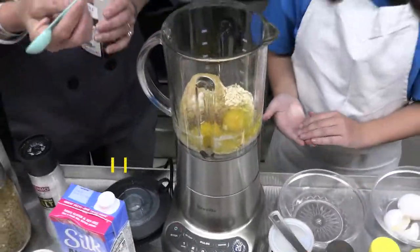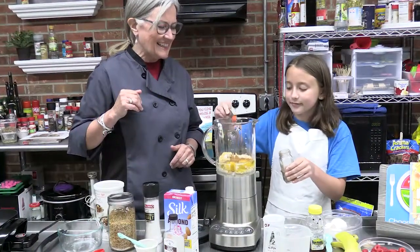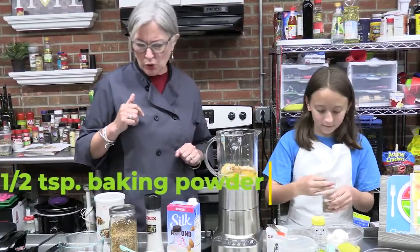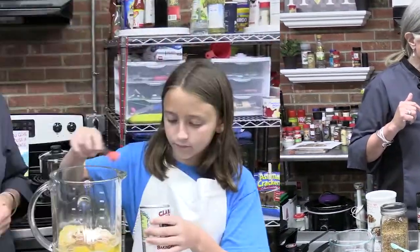We've got a teaspoon of vanilla. We're going to do 1/2 teaspoon of cinnamon. Taylor's going to put that in. You like cinnamon? I love cinnamon. All right, and then we're going to do baking powder, and that's going to help our pancakes rise. So that's 1 1/2 teaspoon.